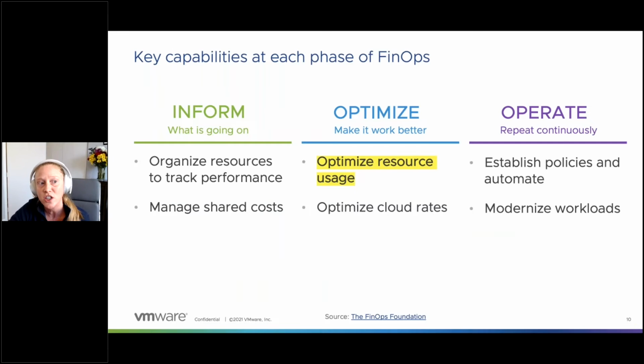All right, so now we're going to start to look at the second phase of FinOps, which is optimizing your environment.